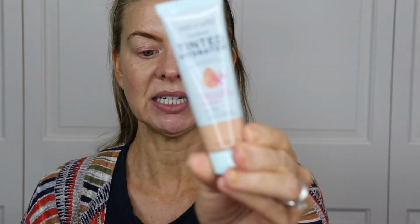I'm going to start out with the Tinted Hydrator. This has hyaluronic acid, it's got squalene, it is not tested on animals, and Tati, I don't know if you watch Tati, but Tati has been raving about this, so I've been kind of curious to try it. I don't have any primer on. With all these light foundations and tinted moisturizers, if I'm doing a sheer easy look, I don't want to mess with primer. So I did not pick up a primer and I'm not using one today.